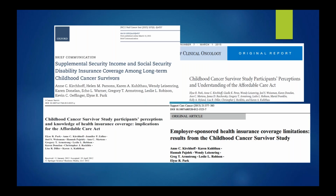So we conducted a survey. We published work. Anne had published some work looking at SSI and comparing survivors and siblings. I had done work looking at childhood survivors' knowledge of the Affordable Care Act, and we had done some preliminary work looking qualitatively, as I said, asking survivors about their knowledge and understanding and satisfaction with things like health insurance and their understanding of things like SSI.